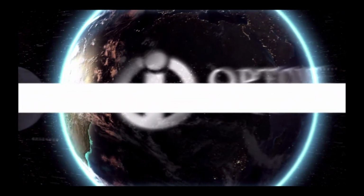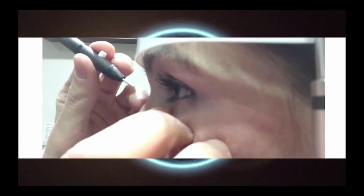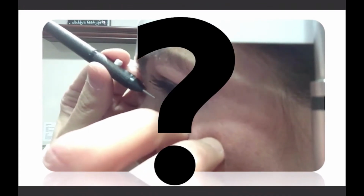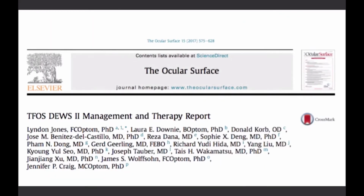Punctal plugs have been around for years. We've personally seen a number of patients experience significant benefits from the appropriate use of punctal plugs. The question that frequently comes up, though, is when is it clinically appropriate to consider punctal occlusion? Recently, the Dry Eye Workshop 2 report, commonly referred to as the DEWS 2 report, was published and has given us additional guidance on this question.